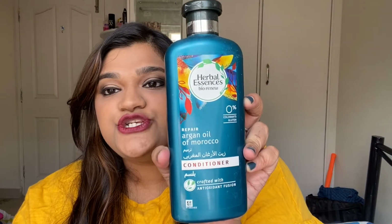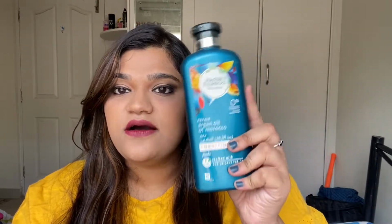This conditioner is bomb. The shampoo, the conditioner is just so good. This is sulfate free, paraben free, and it's very economical. Such a big bottle lasted me for more than 6 months, and the same thing goes with the shampoo as well. It's just amazing. It's beautiful. Do give these products a try. The Herbal Essences Bio Renew range is really good. I've already picked up another set of this, which is in the cupboard behind. I am going to start using it very soon again.